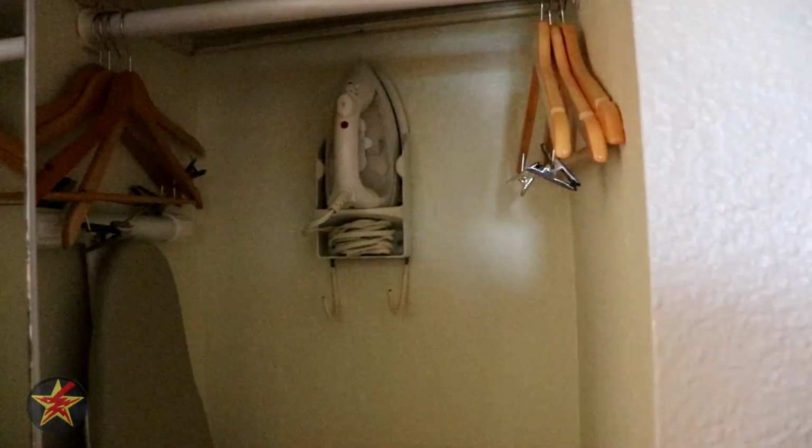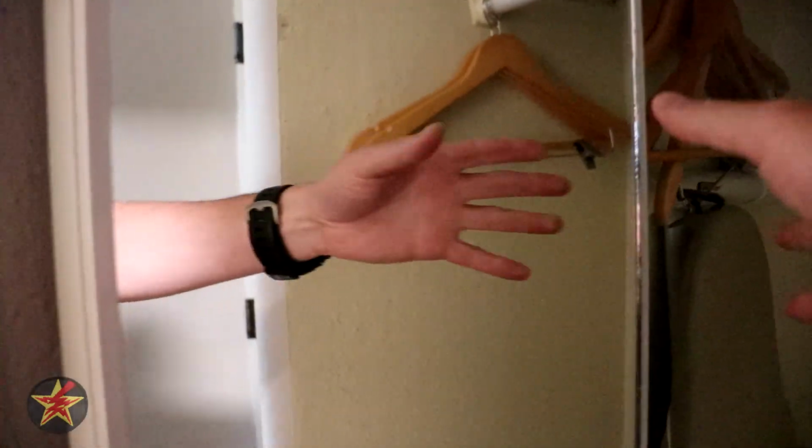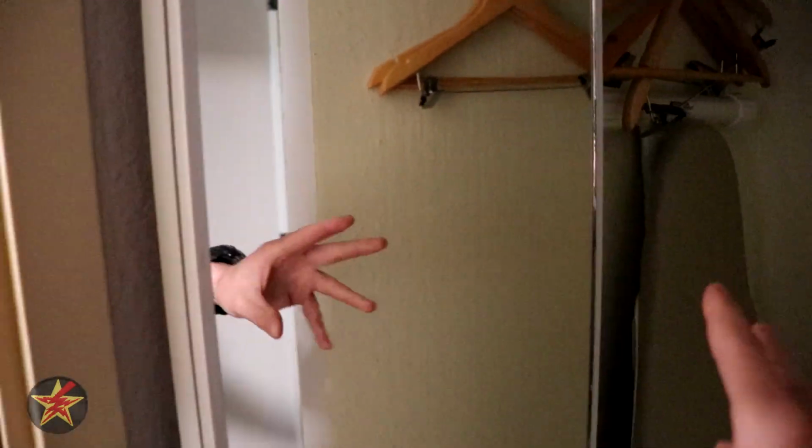To the left of the door, you have a small closet with an ironing board and an iron back there, and then enough room to put a few coats in there and some storage up there. The closet itself is a bifold, and as you can see right there is a mirror. Won't be showing you the rest of that because I don't want to show up on camera.